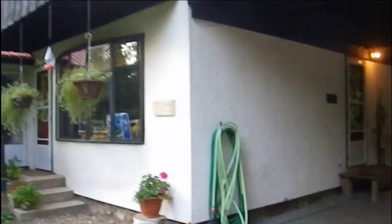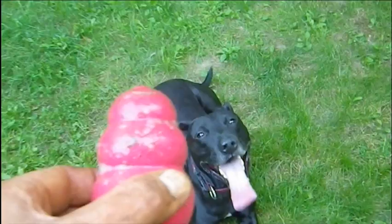Here they are. We've got the pug called Daisy. And there's Namaste. Hey, hey, hey! Oh, big excitement. Sit. Hey! This is what they were waiting for. Throwing of the Kong. Okay, you ready? Ready? Go get it!